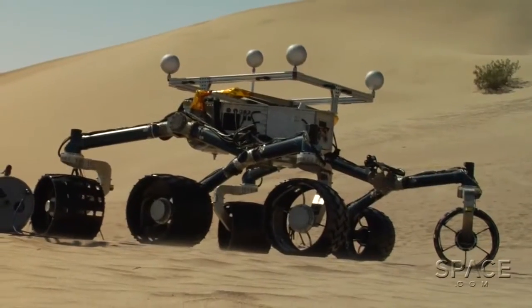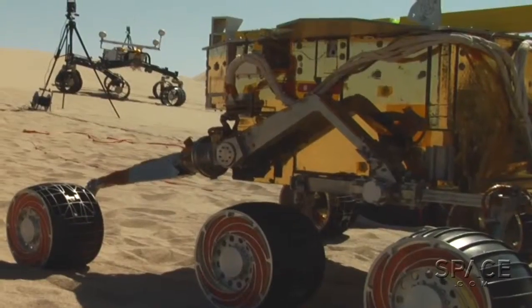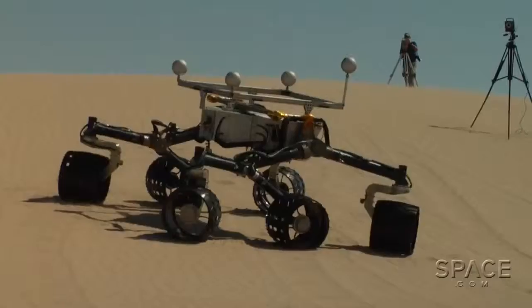So we've got both of them out here. One that's a mass equivalent for Curiosity and one that's a mass equivalent for Spirit and Opportunity, and so far Curiosity is very much outperforming the one for MER, so we're pretty excited about that.